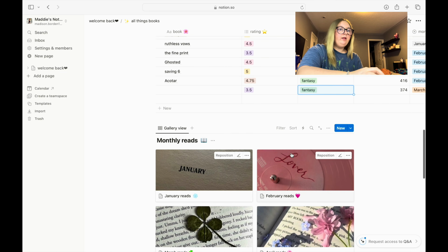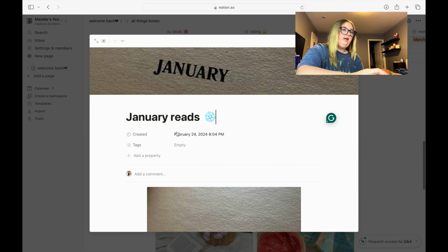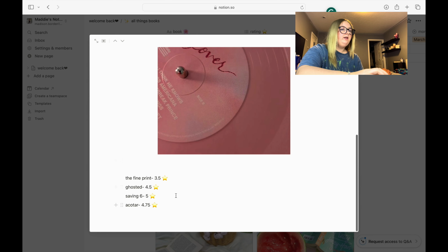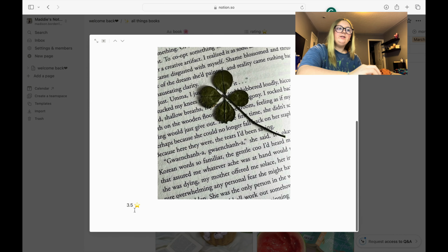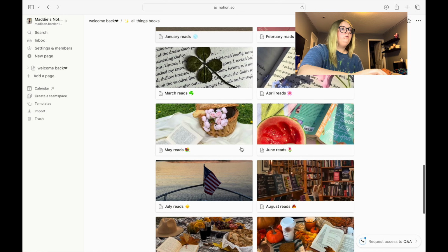Again, this is another gallery view. So we have January, the books and their ratings that I read in January. And then my February reads are the same setup. And then my March reads are the same. I took out the title of this book for this video because it does not come out. But that is that. And that is all I have on this little thing.